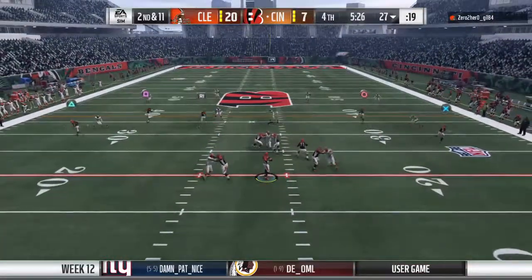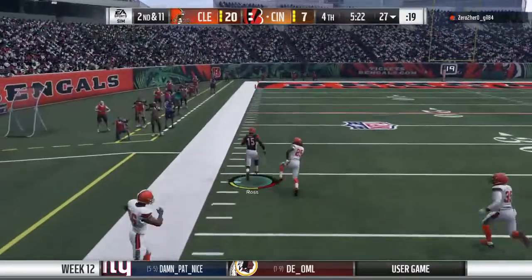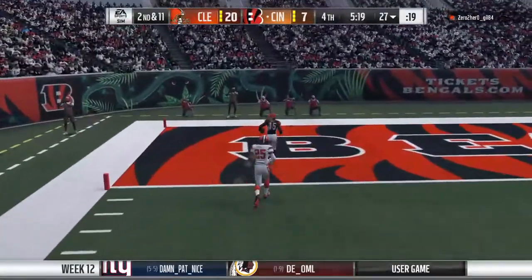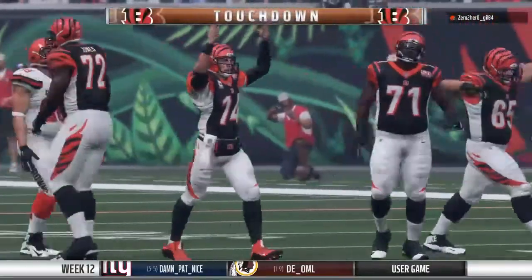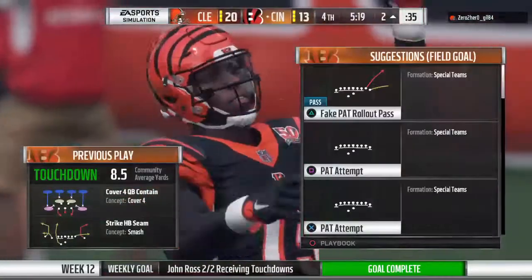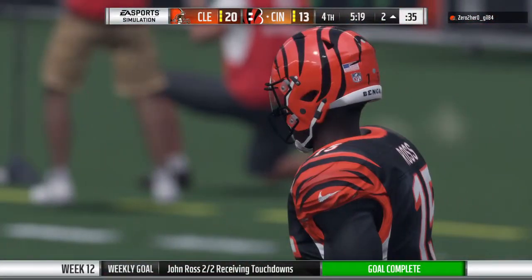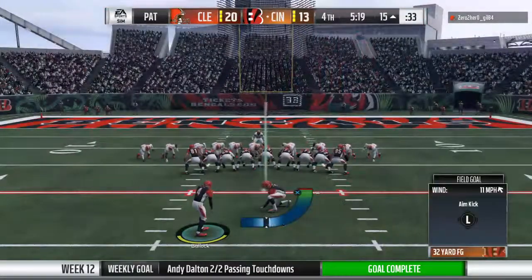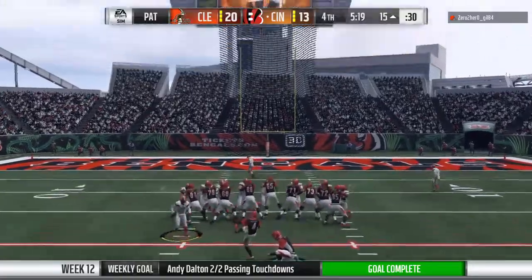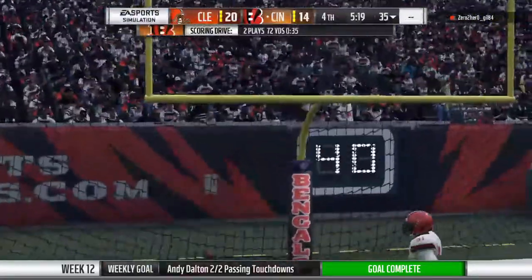It's 2nd down. Dalton looking. Throw left side, complete. That's Ross. And all the way in for a Cincinnati score. A big play there with his 2nd touchdown of the game, 4th of the year. And the Bengals have got it back to a 1-score game. And it's good. The deficit 6, 20-14.